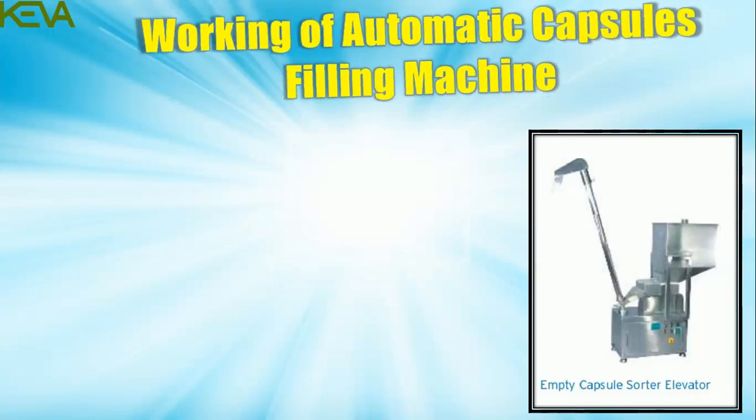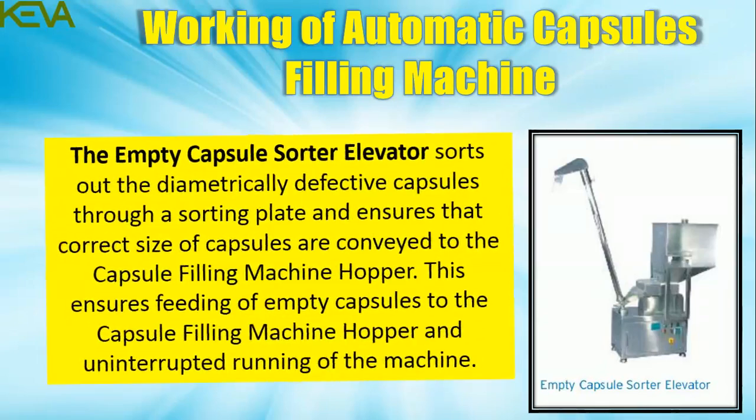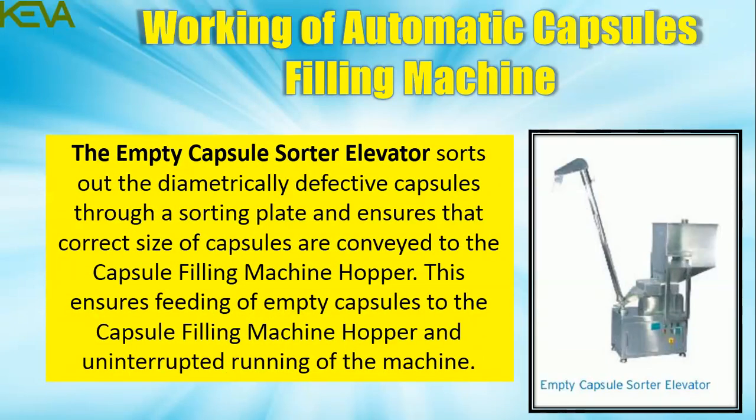Working of automatic capsule filling machine. The empty capsule sorter elevator sorts out the diametrically defective capsules through a sorting plate and ensures that correct size of capsules are conveyed to the capsule filling machine hopper. This ensures feeding of empty capsules to the capsule filling machine hopper and uninterrupted running of the machine.